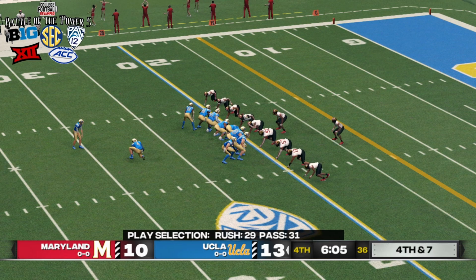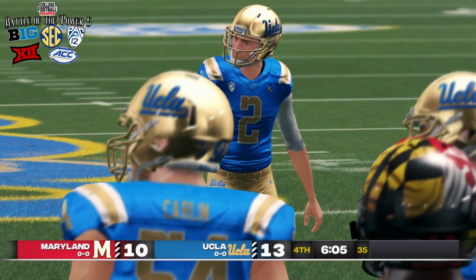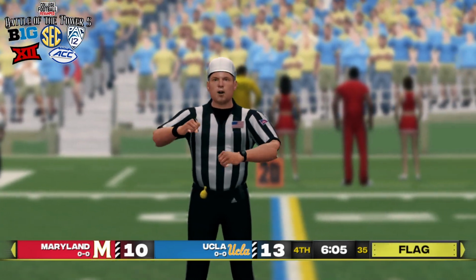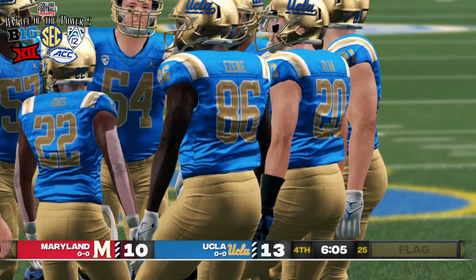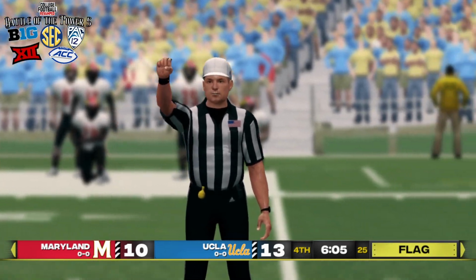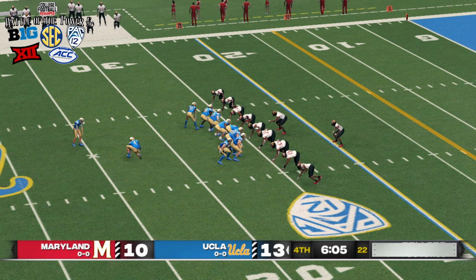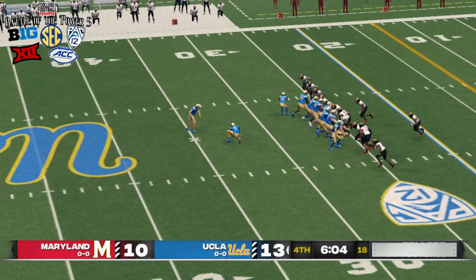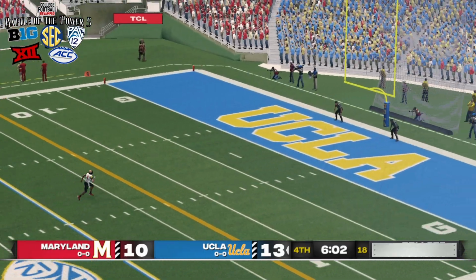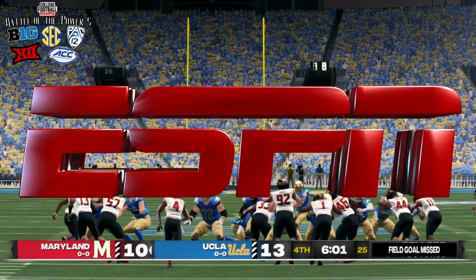Field goal unit here. There's a little bit of happy feet down there on the field. Let's get the call. False start. Offense. Just a middle lapse, but it's going to cost him 5 yards. Still fourth down. UCLA is up by 3. He gets it up. He clanks it off the upright. No good.